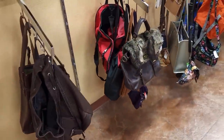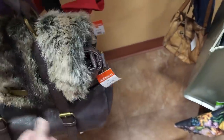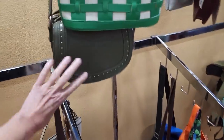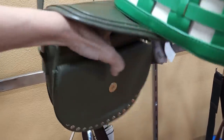I'm totally bummed about the zebra print one. That is a faux fur. Worn out, worn out. I see why they're still here at Orange Tag, and you know, that means they're half price because they've got that damage. This little green number here is cute.